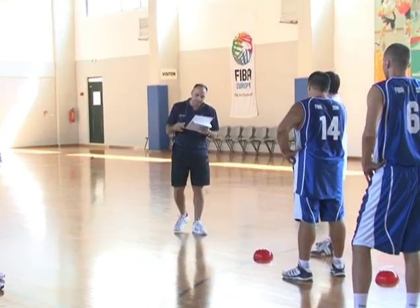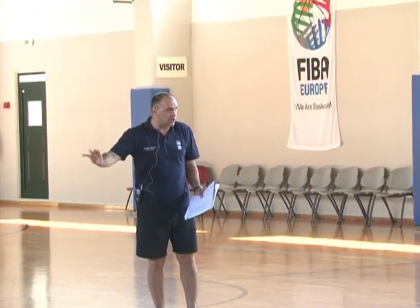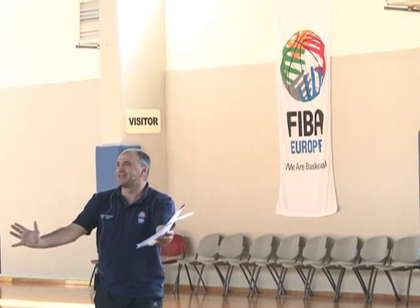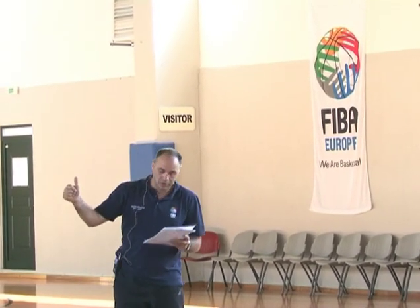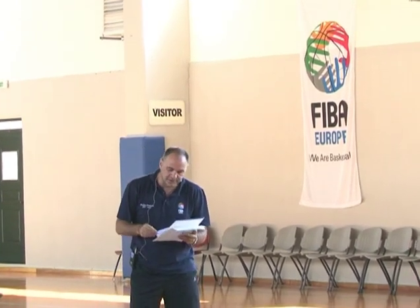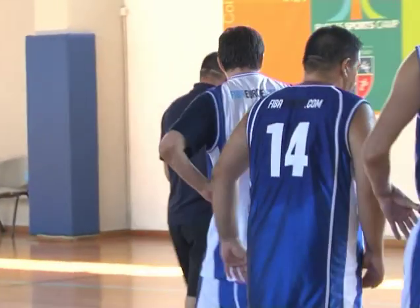That's the first group. Second group, where we were talking about being aggressive, try to stop the ball, try to keep him on one side of the floor. Okay, what is double? And what is side? Give the side. Stay, keep him on the same side. Okay? And the last one, we said, is the switch. Okay? Good.